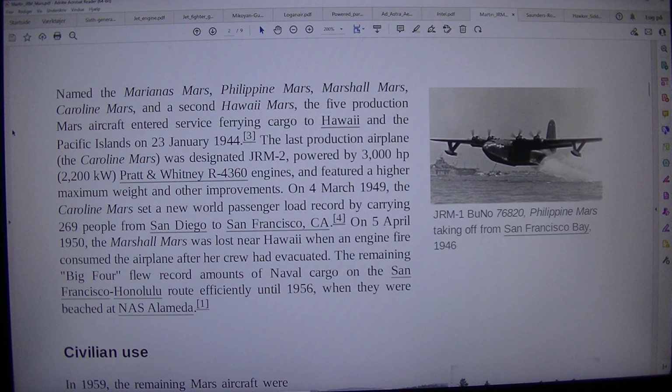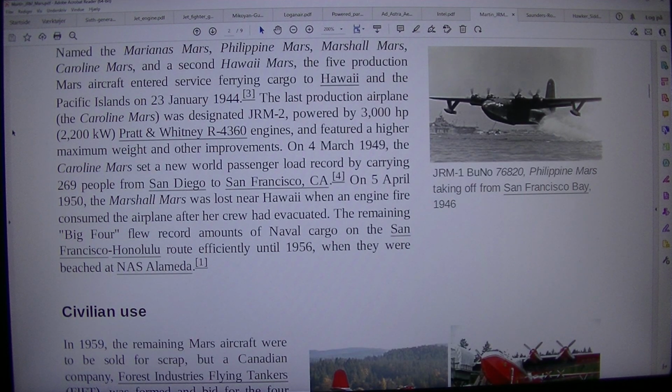JRM-1 Buno 76820, Philippine Mars taking off from San Francisco Bay, 1946. They were named the Marianas Mars, Philippine Mars, Marshall Mars, Caroline Mars, and a second Hawaii Mars. The 5 production Mars aircraft entered service ferrying cargo to Hawaii and the Pacific Islands on the 23rd of January 1944. The last production airplane, the Caroline Mars, was designated JRM-2, powered by 3000 HP, 2200 kilowatt, Pratt & Whitney R-4360 engines, and featured a higher maximum weight and other improvements.